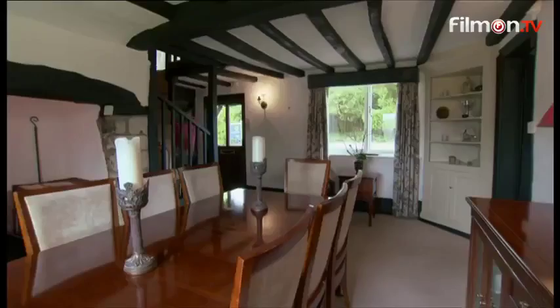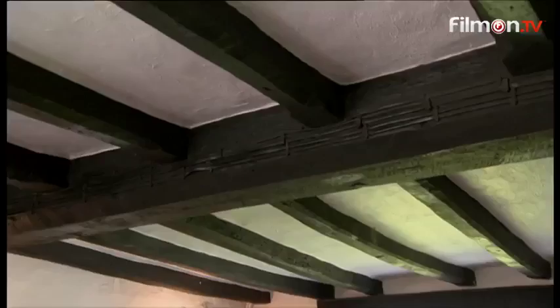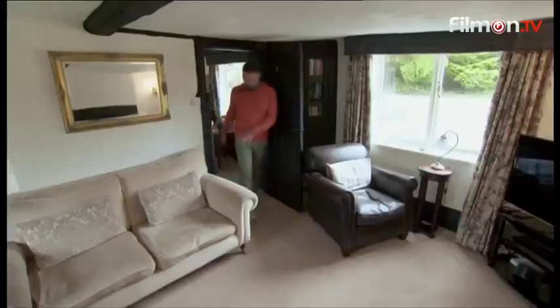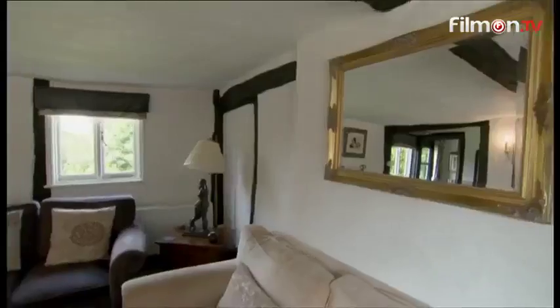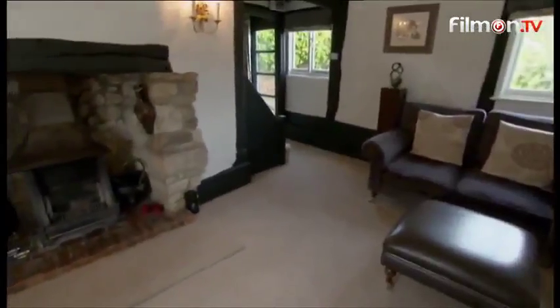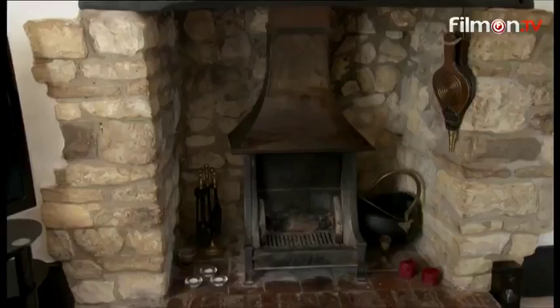Excellent. From the kitchen, we enter the oldest part of the house and pass through a dining room with fully beamed ceiling and inglenook fireplace. So through the dining room into the main sitting room. Look at the character. Look at the fireplace. Look at the stone. I know. Look at the wooden lintel. I mean, this is just perfect country cottage stuff.